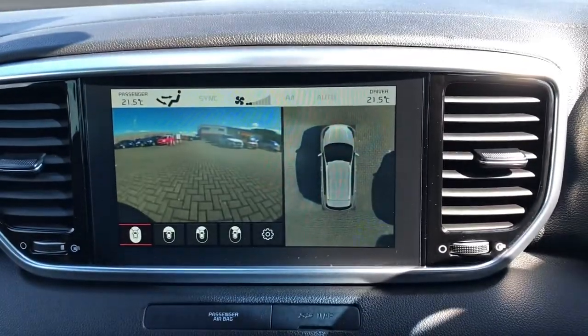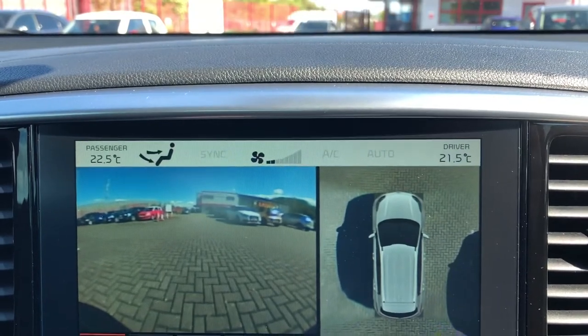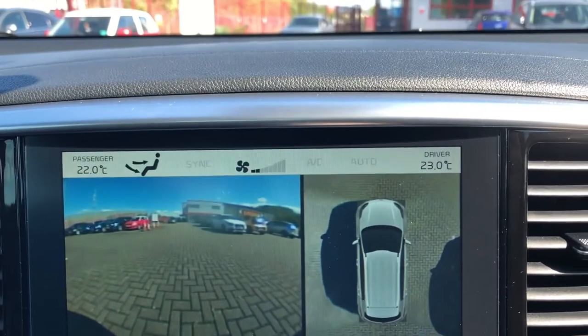Now, when you adjust the climate, you'll be able to see it comes up on your main digital display. It has both of the zones, as well as where the fans are going and how high the fans are.